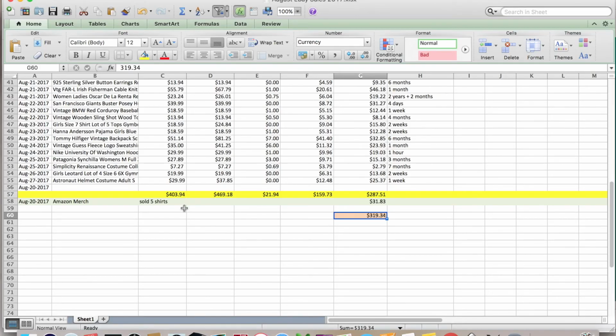Okay, so looking at the numbers, 403.94 for all items sold. 469.18 is what I sold this week, and what the eBay Seller Hub shows me and what I tell my husband. I spent $21.94 on all the items that I sold. I spent $159.73 on shipping and fees for a total profit of $287.51. I also sold not very many, but 5 Amazon merch shirts for a total profit of $31.83, bringing my total to $319.34.